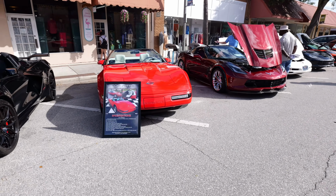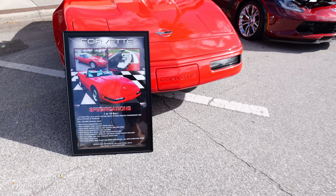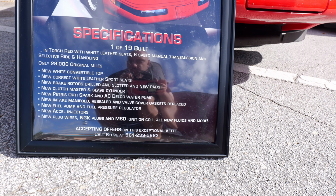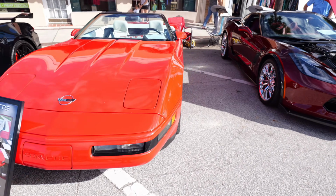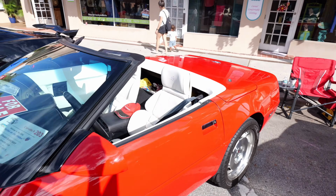Look at this one, guys. A 1999 Corvette. Only one of 19 built. Look at this. Wow. In torch red with white leather seats, 6-speed manual transmission, and selective ride and handling. Look at this. 29,000 original miles. This is crazy. They don't make cars like this no more.